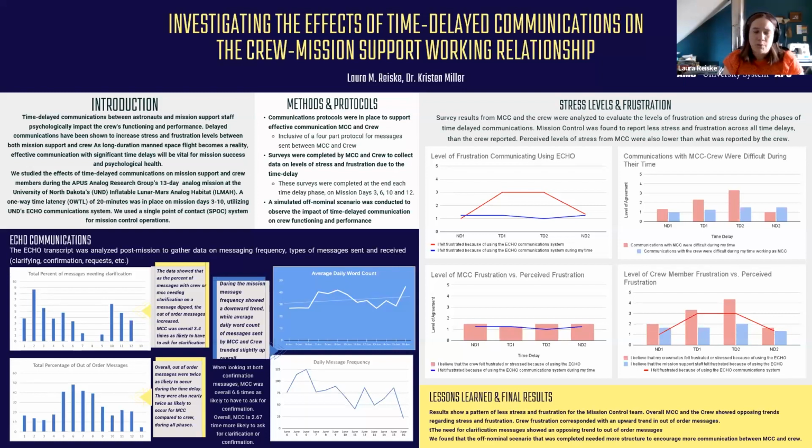We had communications protocols in place to help with clear and effective communication. We asked both sides to identify who they were and who they were reaching out to, so like MCC to crew or crew to MCC. We asked them to give a short statement of purpose, what they're asking about or communicating about, and then the action they needed. If it was a request being made, if they needed clarification, confirmation, and then a sign off. We always sign off with end of message so that we know that that was it.